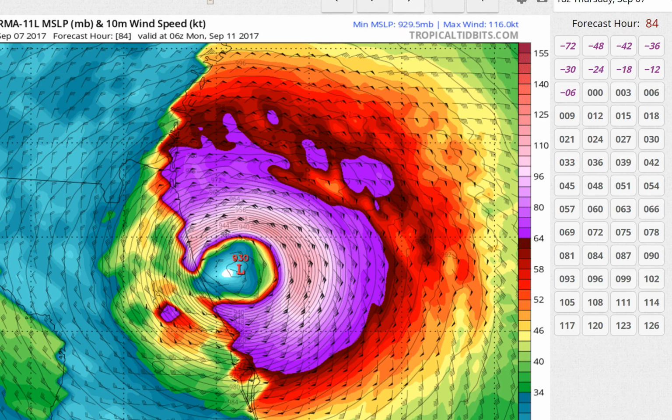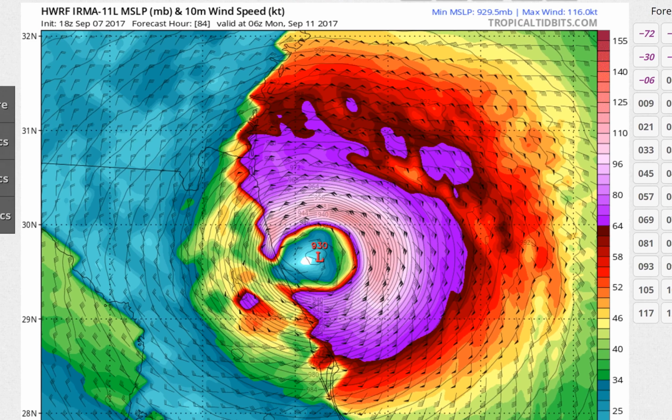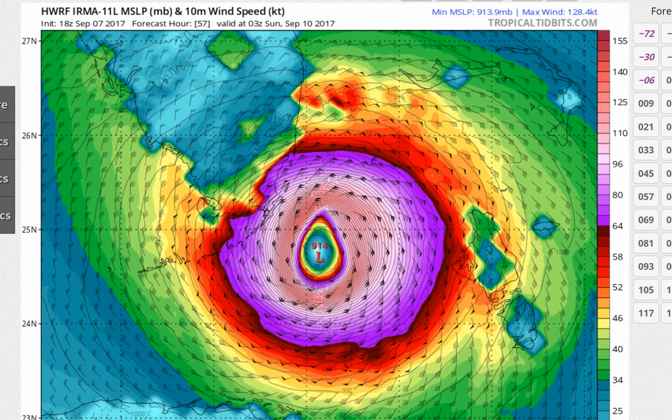All right, here's the HWRF model. This is a very good high resolution model, and this is the last one that I'm going to show you because basically these are the three most accurate models that we can look at. Let me quickly rewind this. All right, so same thing goes.